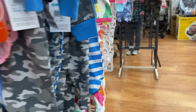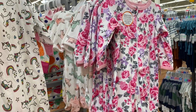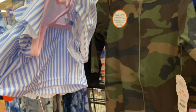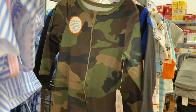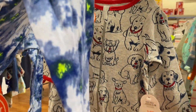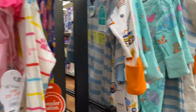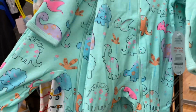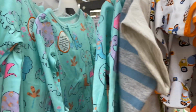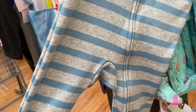I really didn't need to come to Walmart today, but I will show you all the ones that are ringing up for $1. Let me see these over here. I think this little two-piece is also for $1. This one, and I really like this dog one. Let's see, another dollar sign. What else is back here? This little dinosaur one is so cute. The little brother one, I might take that one too.